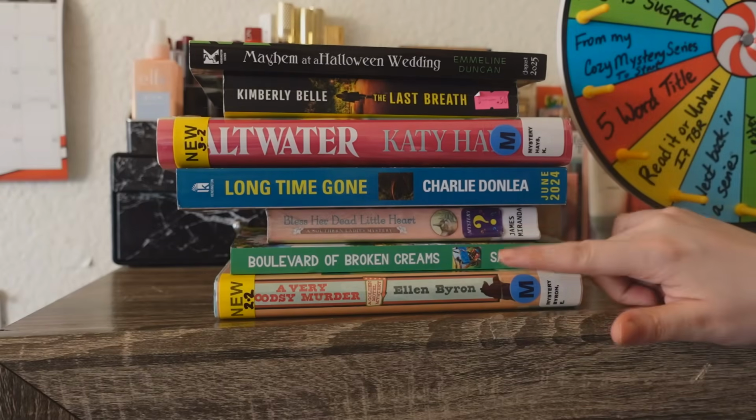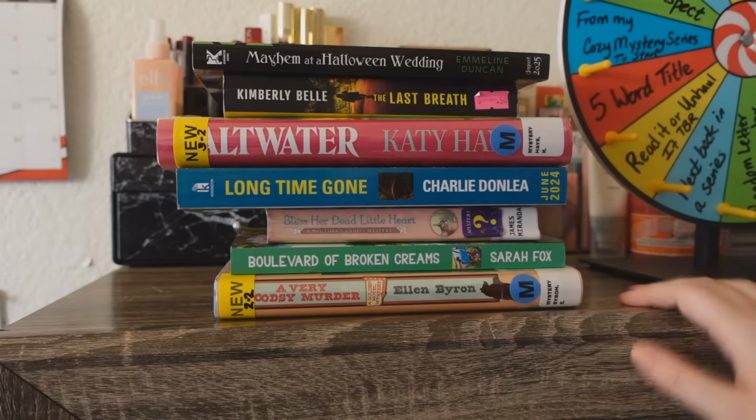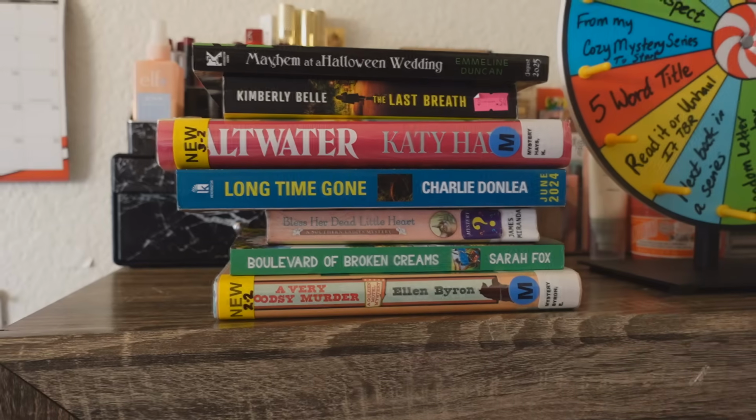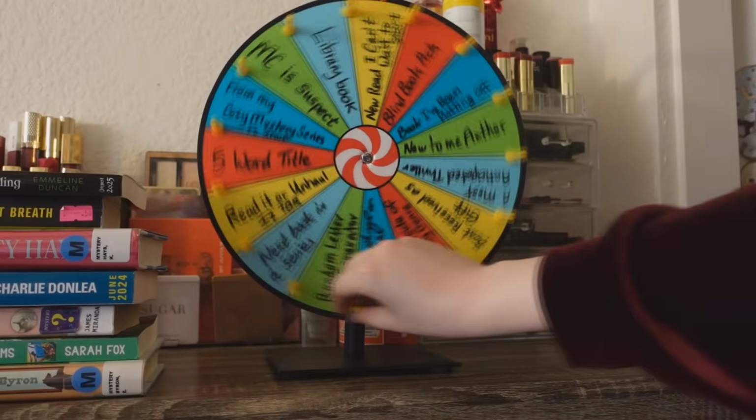And these are some good ones. We got some thinner ones, which I think will be good for some readathon. I still want to spin one more time. I have The Resurrectionist on hold too, so I think that's a chunkier book. Let's spin one more time, because I just don't have self-control. What can I say?